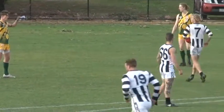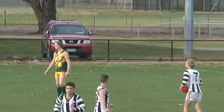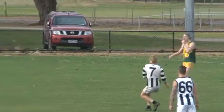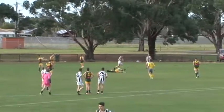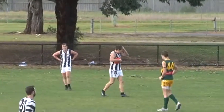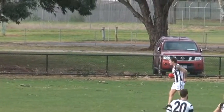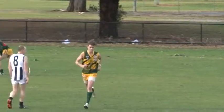Probably, I don't know, might be too far out for goal. He's just inside 50, 47 he'll kick from. And Toby Ryan, he sees a lead. No, he's gone. Oh, it's a funny little kick, but it's a great lead for Mitch Habib. And what's the umpire going to do here? It's got to be a mark. And Habib will take the kick.